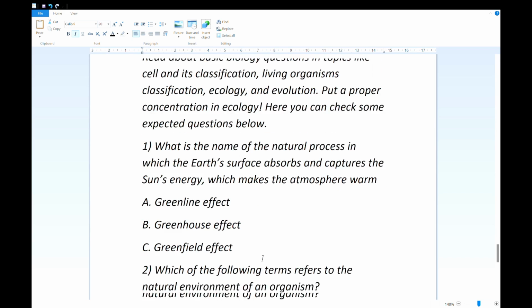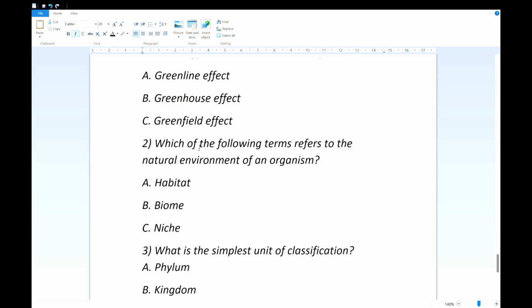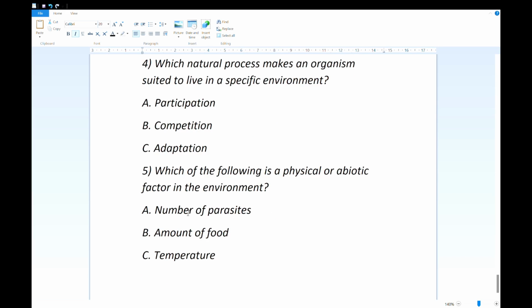And then these are some questions that I gathered for you, specifically for your visa interview. You can read about this first question, the second question, and then the third question. It's very simple, the simplest unit of classification, the species. Then read about the fourth question. It's not that difficult, something that makes organisms suitable to survive, adaptation. They are very easy. And then the last question I got for you is this one, the fifth question.